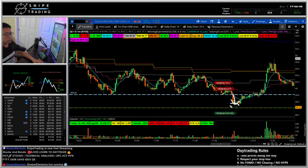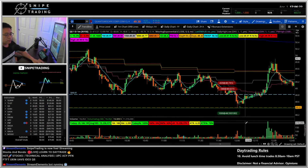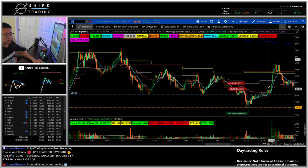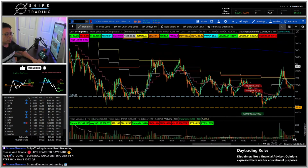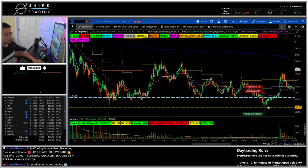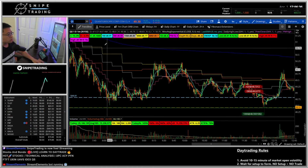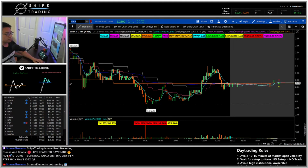It broke, recovered, bounced, tried to retest the 48 and got over it. And probably shorts piled in there, including me. But I took my profits there for 1,000 shares and got out before that ramp. That was for a $65 win. I was expecting it to fade down lower, but I think shorts got trapped there and got squeezed. And that was QS.